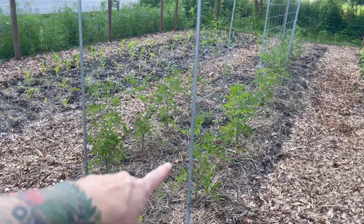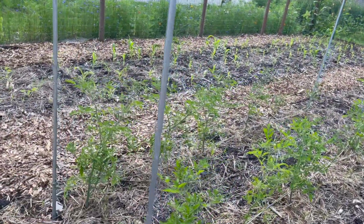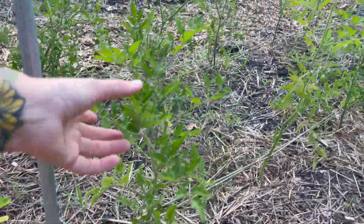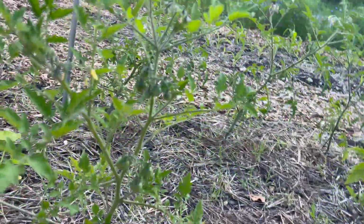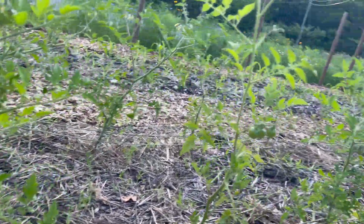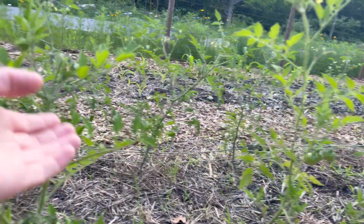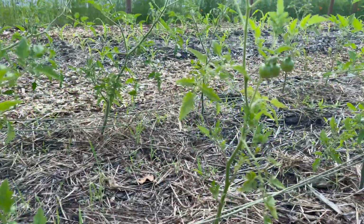So the second bed on this quadrant is mainly cherry tomatoes and more watermelon. With the cherry tomatoes, I am trying out the Florida weave. I will admit though, I have been neglecting it so bad. I should have had about 2 or 3 more strings put in place, but so far they aren't falling over. This one is starting to lean, so I have to do that this week. But you can see they are putting on a lot of fruit for us.